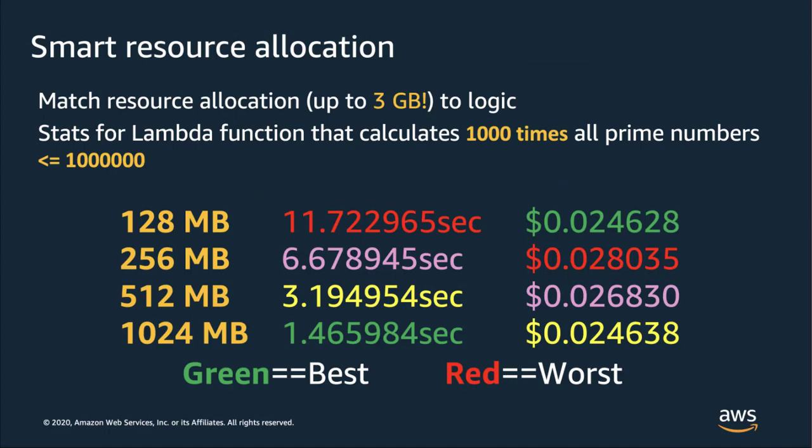Let's assume that we have a really CPU-intensive application. This is an example of an application that is overly CPU-intensive, where we're calculating a number of prime numbers, which is probably not something you're going to be doing too often, but it's really just to highlight how this can improve your performance. We see here as we go from 128 to 1024 megabytes, my function duration goes from 11.7 seconds all the way down to just shy of 1.5 seconds. So clearly we can see the performance improvement.